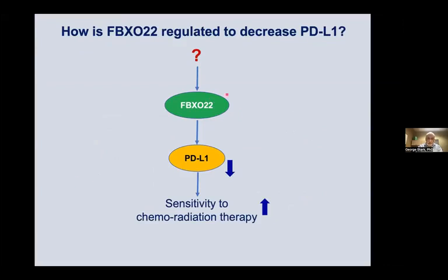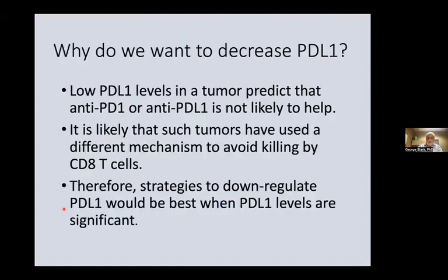So how is FBX able to decrease PDL1? What's upstream of FBX that might be regulating this pathway? And you might ask the question, if you're familiar with what goes on in the minds of oncologists when they confront patients and evaluate the PDL1 levels in their tumors, they find that low PDL1 in a tumor predicts that the immunotherapy using either anti-PD1 or anti-PDL1 is not likely to help. So why do we want to knock down PDL1 when tumors without PDL1 are not responsive to immunotherapy?